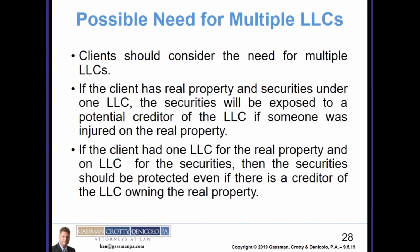Possible need for multiple LLCs. This is something you want to make sure you consider with your clients. If they have one LLC for marketable securities and they buy a rental property, do not place the rental property in the same LLC. Form a separate LLC for the rental property. That way, if someone gets hurt, slips and falls, and the insurance doesn't cover, the property in the rental property LLC may be exposed, but you're not going to expose the assets of the marketable security LLC.